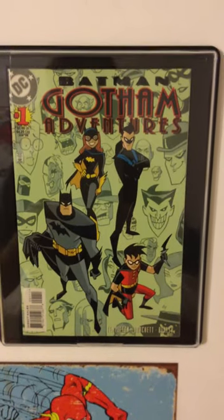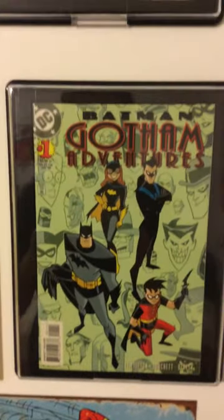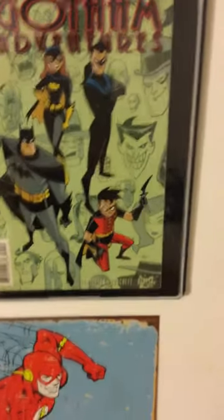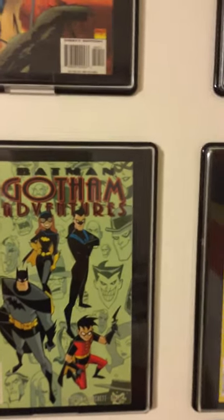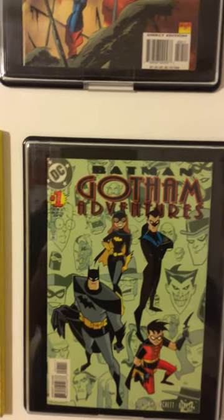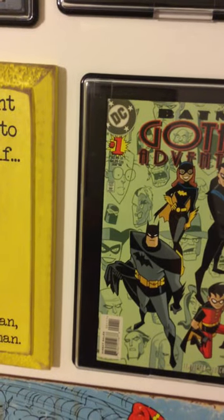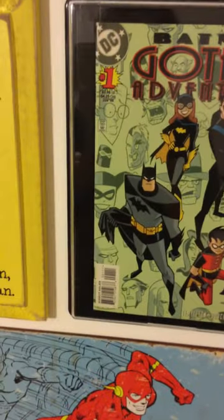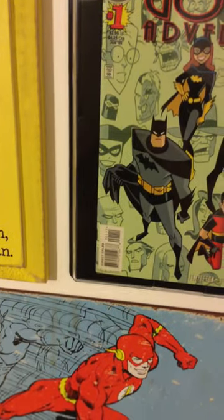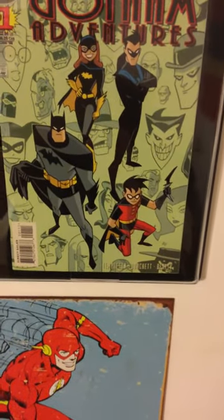Got Batman Gotham Adventures, an homage to Batman: The Animated Series, which is like the best thing ever for Batman fans and cartoon fans. And yeah, it still holds up. You know, Batman, Batgirl, Nightwing, Robin, the Joker, Riddler, Killer Croc, Alfred, the Ventriloquist, Two-Face, Scarface, Harley Quinn, Ra's al Ghul, Mr. Freeze, Poison Ivy. Yeah, pretty cool.